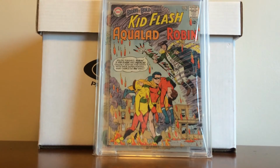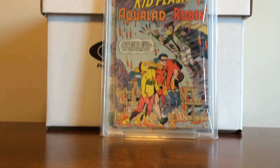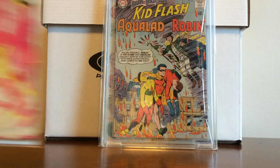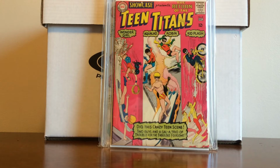It is a graded book, CBCS. It got a 5.5. I actually was able to send that in myself. So I'm very happy to have that in my collection. So keeping with the Teen Titans, I think we're gonna skip the second appearance of the Teen Titans and go to the third, because I don't own the second appearance, but I do own the third appearance, which is Showcase Presents number 59. This is the third appearance of the Teen Titans, and it is a Robin Dick Grayson book.